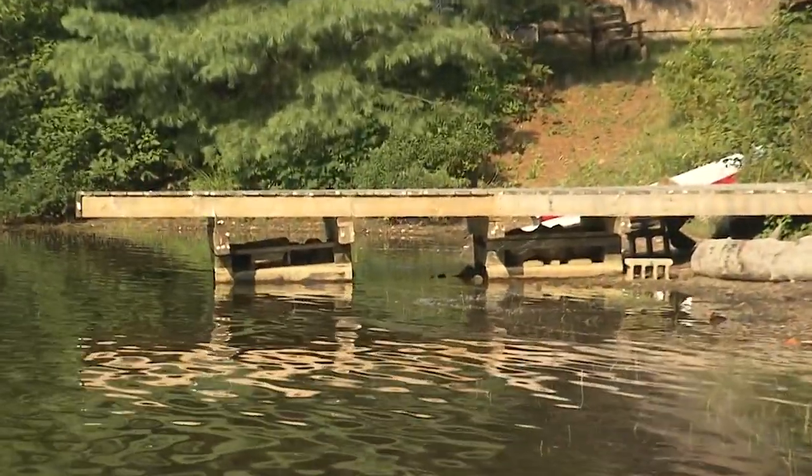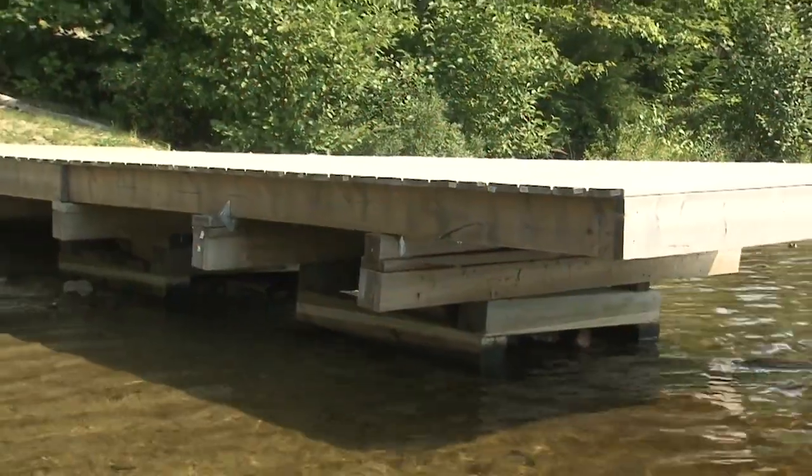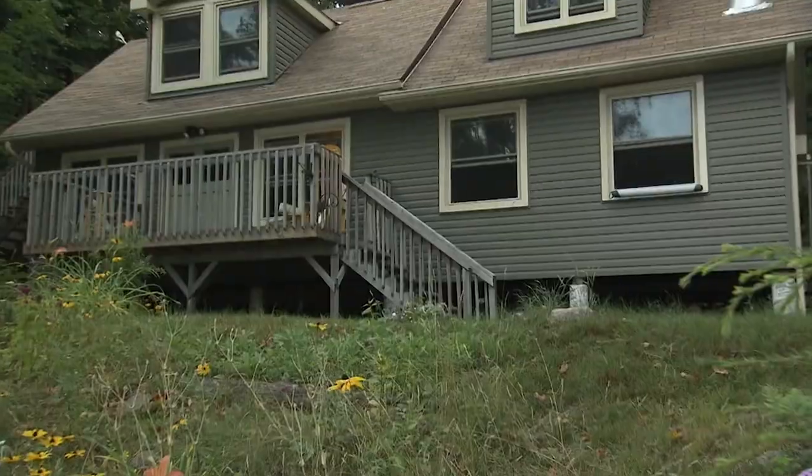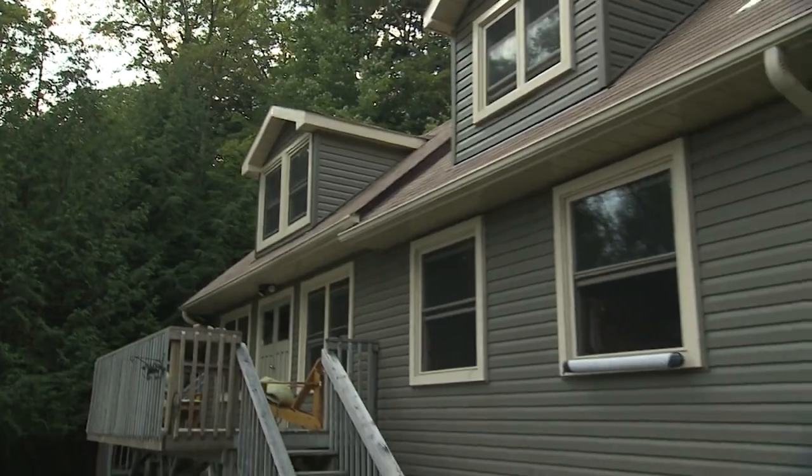My vision for the dock is that we can sit on the dock and relax. And part of that relaxing is my feet are in the water. What I'm really excited about is actually just getting it done properly. Ed fancies himself a pretty good handyman. And in the 10 years they've been here, he's done a lot of work on the cottage.